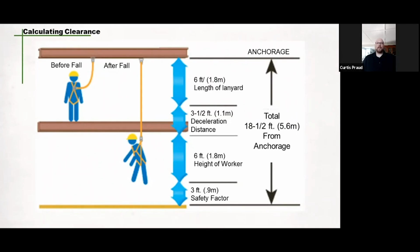For that, we have clearance distance. This calculation is very important for the worker to know in order to ensure that in the event a fall happens, the worker will not come in contact with the ground or an object below. You can also see in this illustration, a worker using an overhead anchor point still requires over 18 feet of clearance from the anchor point to the surface below. So that's great. Knowing your clearance distances and understanding how to utilize and calculate them is very important.